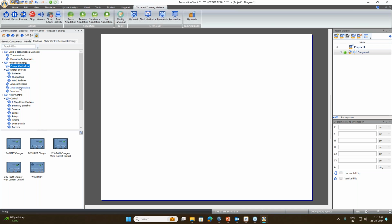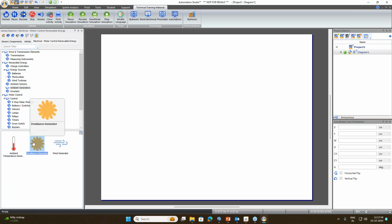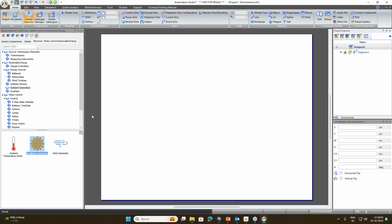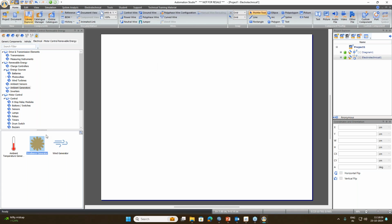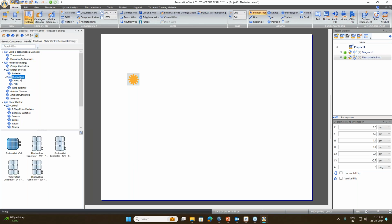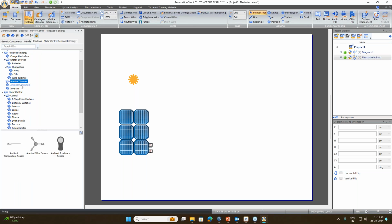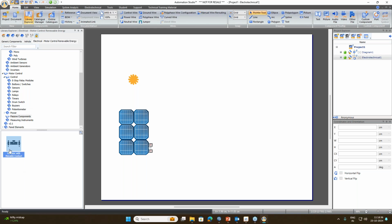For that I will start creating the circuit. Firstly I will take an ambient irradiant generator. Sorry, before I start working I need to change the standard diagram to an electrotechnical diagram; it should be compatible with electrotechnical. We have taken the irradiant generator. Now we will take a photovoltaic cell. We will take a photovoltaic generator, 24-volt polycrystalline. Now we will take one rheostat, a passive rheostat.